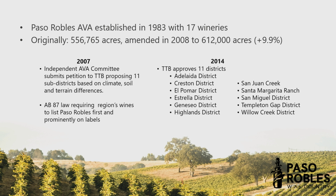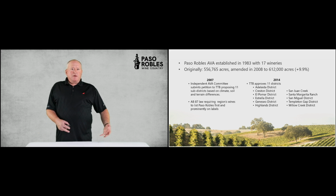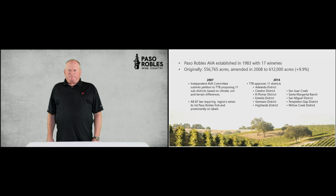Over many, many meetings and discussions, the proposal came down to approving 11 sub-AVAs within Paso Robles, all of which, importantly, are permitted to be identified as Paso Robles wines in a general sense, so that conjunctive labeling law is quite valuable to many growers and producers, particularly if they're crossing over from subregion to subregion.